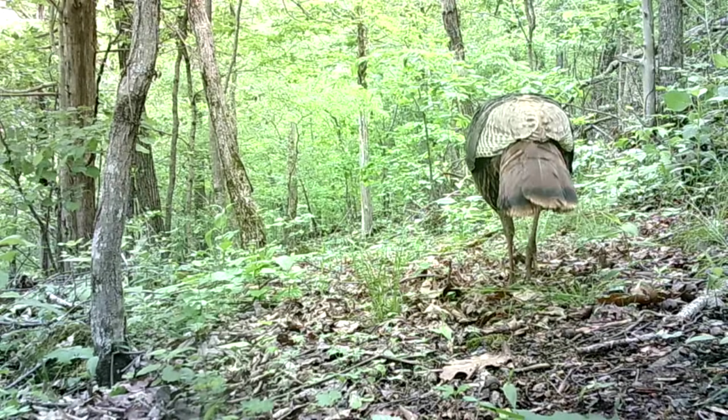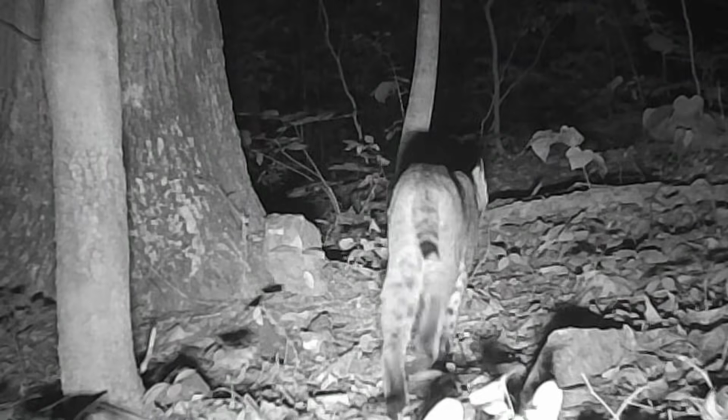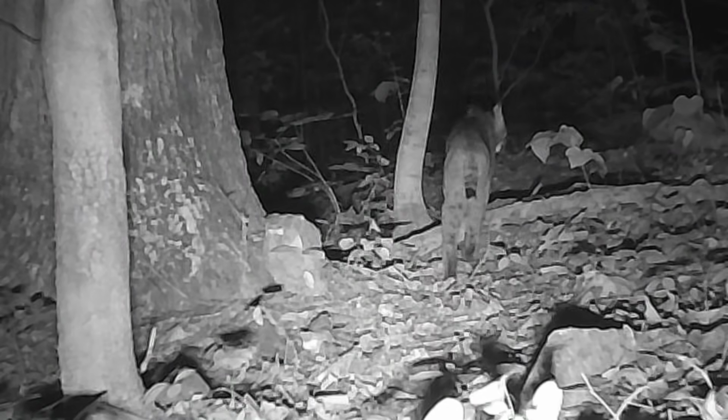Well, the turkey are still on the move off the nest, and there's a rare glimpse of a bobcat. And the animals, they're even out in this rain.